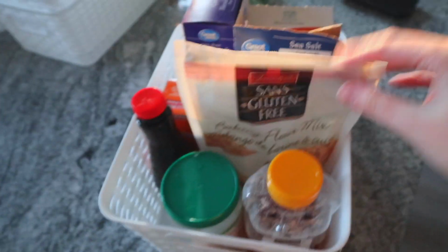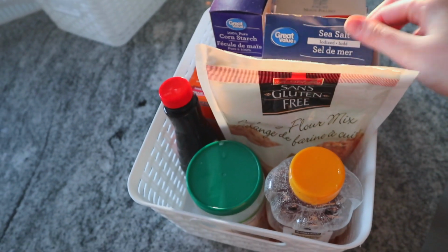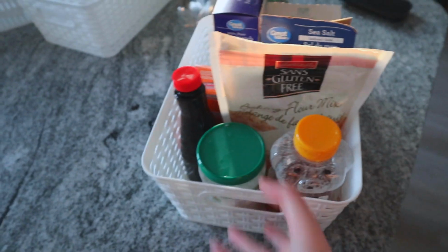It literally fits in here perfectly, absolutely perfectly. So that makes me happy. Let's put this bad boy in its home right now.